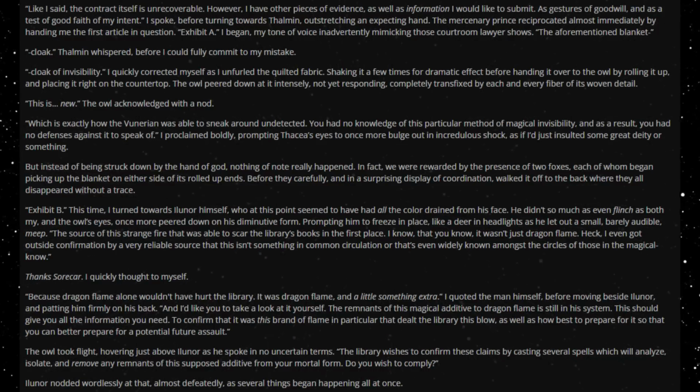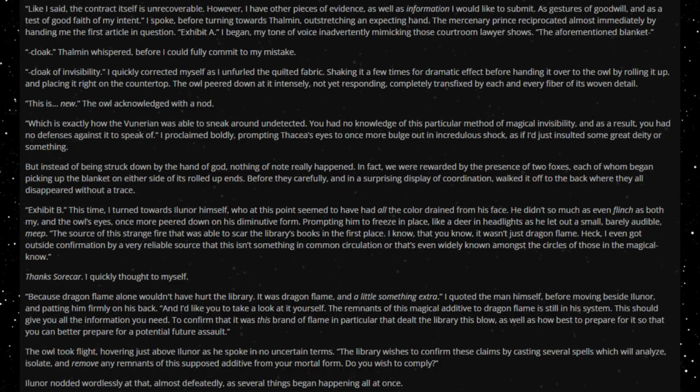But instead of being struck down by the hand of God, nothing of note really happened. In fact, we were rewarded by the presence of 2 foxes, each of whom began picking up the blanket on either side of its rolled-up ends. Before they carefully, and in a surprising display of coordination, walked it off to the back, where they all disappeared without a trace. "Exhibit B."